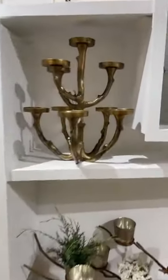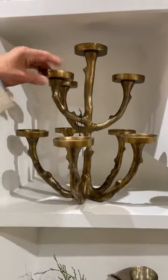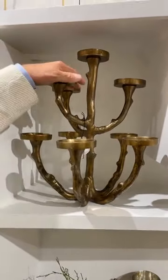Those are cool. That can transition into something very organic. Fall or organic, fall or Christmas. Yeah, exactly.